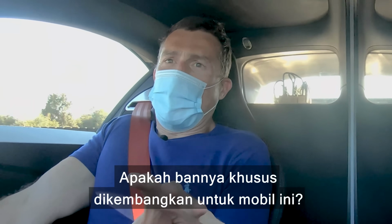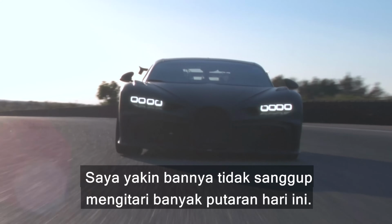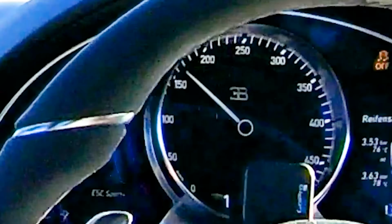Is it a specifically developed tyre for this car? Yes, it's a different tyre. It's a bit softer than the standard tyre. I bet they don't do many laps, do they? Well, these have been on all day. Have they? Yeah. What, you're taking me out with old rubber?